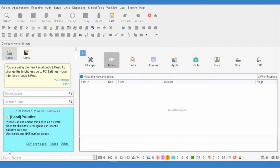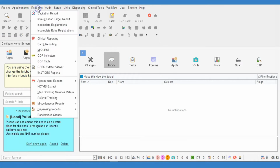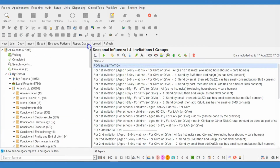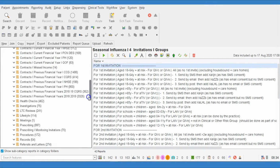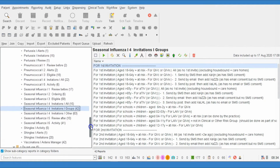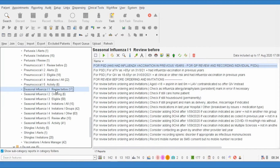So the first thing we're going to show you is some of the reports that we've got. We have a set of reports under reporting. If you go to reporting at the top, down to clinical reporting, and when it opens, if I just scroll to the top of my list, you'll see a folder called Ardens Limited. If that's not expanded, expand it, and scroll down the list until you get to a folder called Vaccinations. In that folder you will find a set of folders for the seasonal influenza vaccinations, and the first one there is called Review Before. These reports have been put in place to help you look at your patients before you invite them in, hopefully. The first two are PSD reports, but we'll come back to those in a minute.